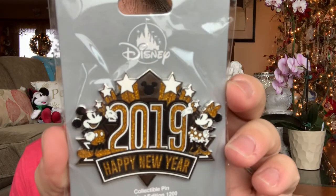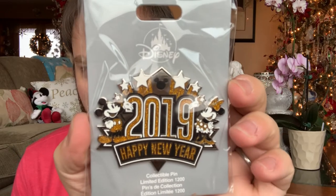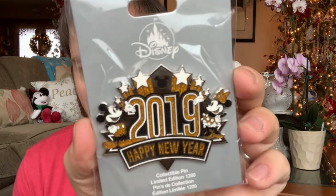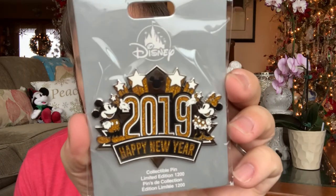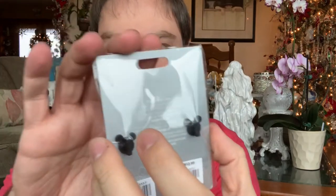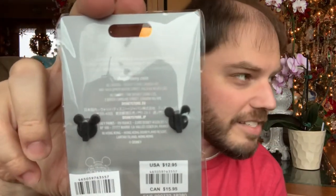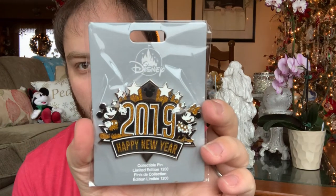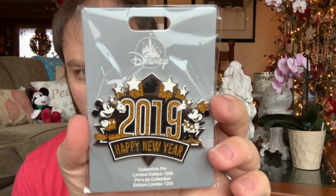So there is Mickey and Minnie on each side. There's stars and a little Mickey head at the top, and Happy New Year 2019 in the middle. And it's tons and tons of gold glitter embellishment all over this pin. If you thought I was kidding, I'm not. There's the price, $12.95. So this I was really, really happy to get my hands on. Love this pin. The detail in it is great. I really, really like that pin.